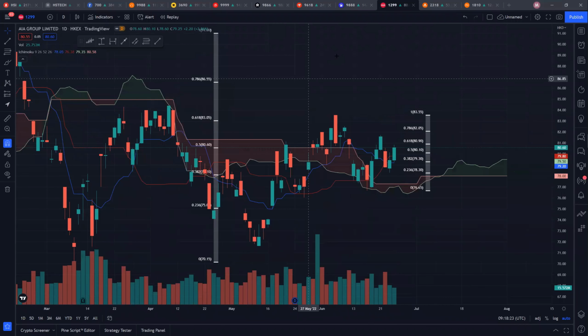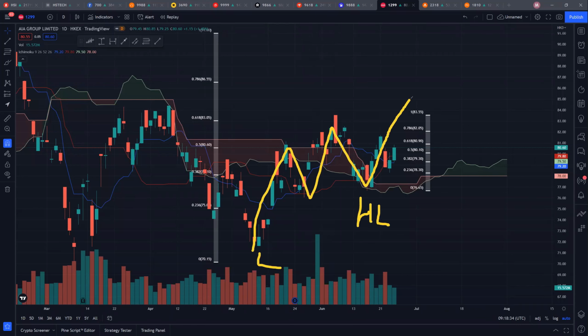So AIA 1299, as you can see, is moving up slightly. And in fact, this low here is a higher low, so that is a good sign. And hopefully we can continue to trend up above to create a new high here relative to this high. So it is important for us to start creating a new high and start breaking out above this high here.